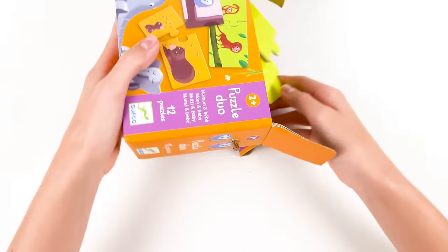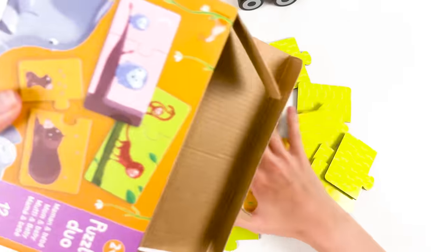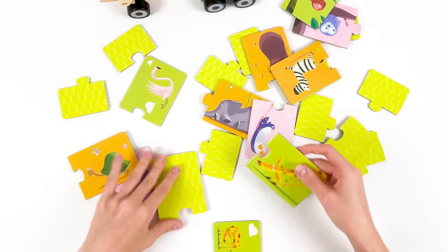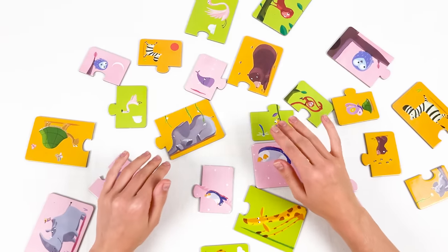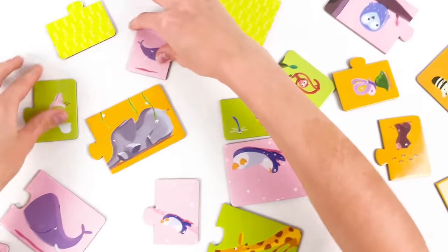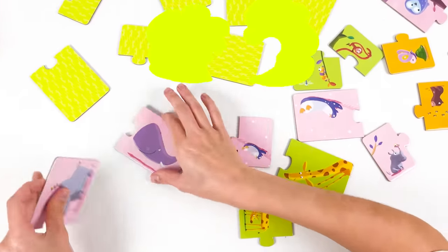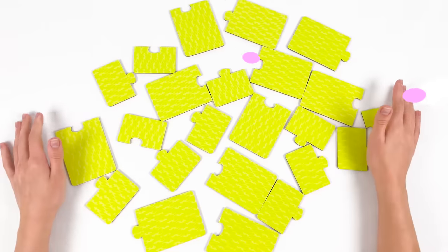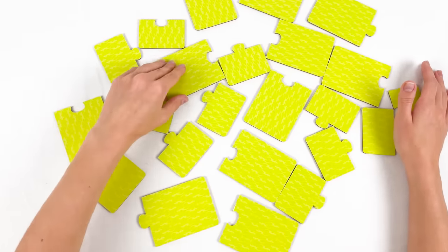There is a lot of puzzles. Whoa! Now, to make it more interesting, we're gonna hide everyone. Like this. Now, let's find the pair.